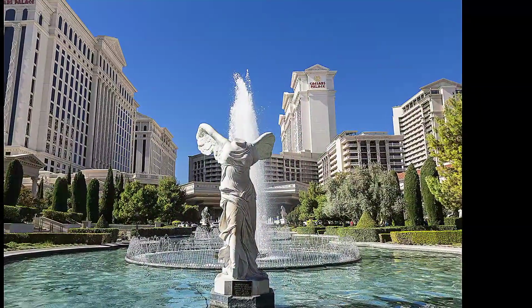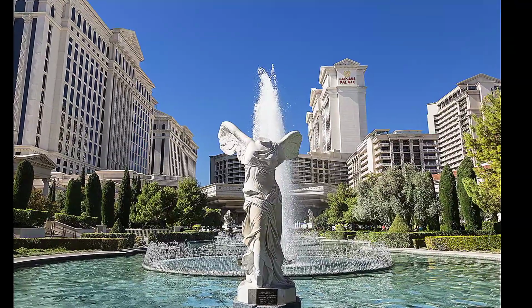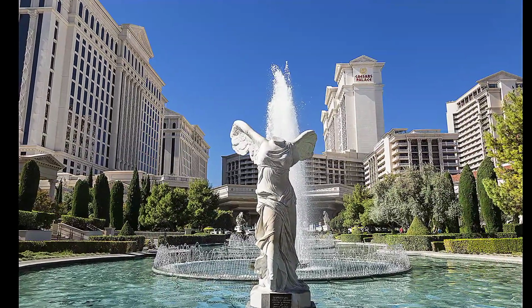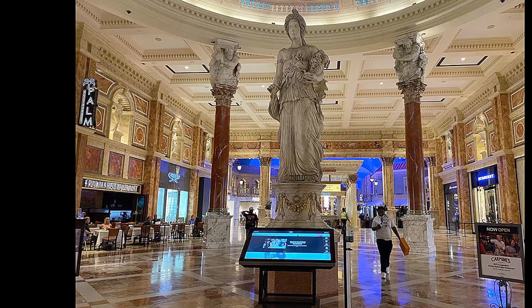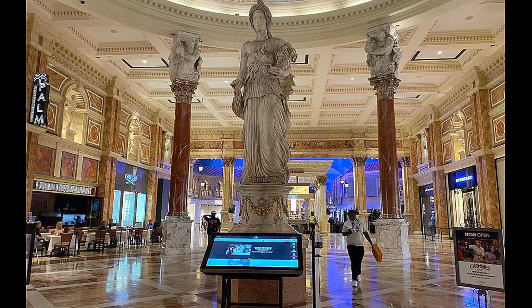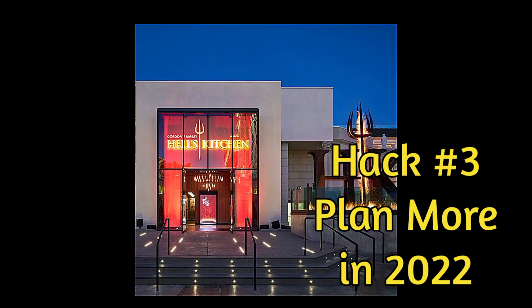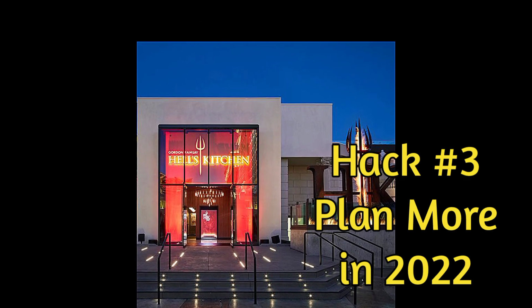But before we go that far, let's continue on with our hacks and tricks on getting a good value when you are booking a room here in Las Vegas. So my third hack, boy, I tell you what, this has changed a lot since the years gone by, simply because we're living in a new reality, folks. And one of the new realities is it's just harder to get tickets. It's harder to get reservations at the best restaurants. And so one of the biggest things that I'm telling people right now, for my third hack, is plan more for your trips in 2022.